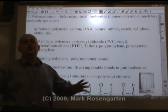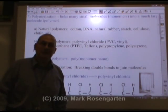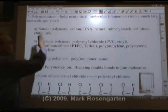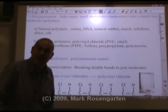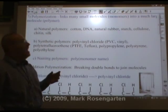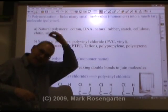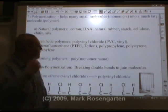Polymers are a huge part of our lives. Without them, the life we live wouldn't even be possible, because most things we use are made out of polymers. Natural polymers, including cotton, DNA. That's right, we're made of polymers. Natural rubber, starch, cellulose, chitin, silk, and even keratin, the stuff that makes up our fingernails and our hair. It's the same stuff. Even proteins.